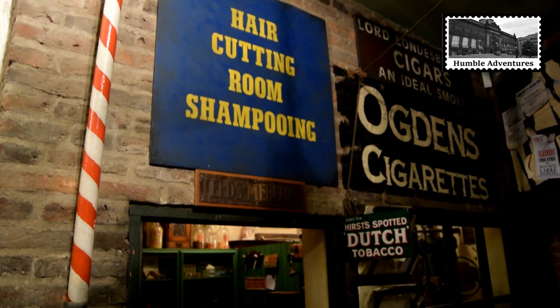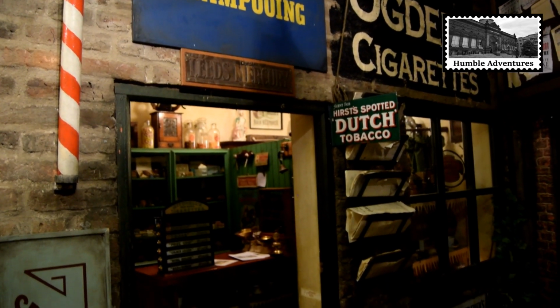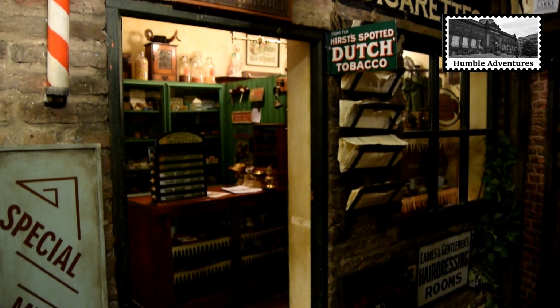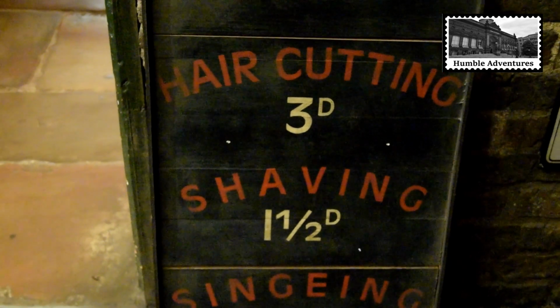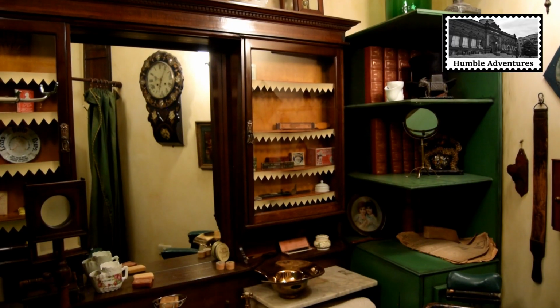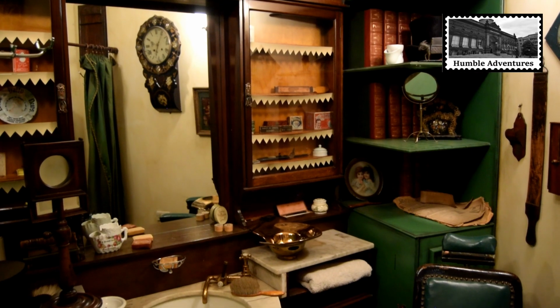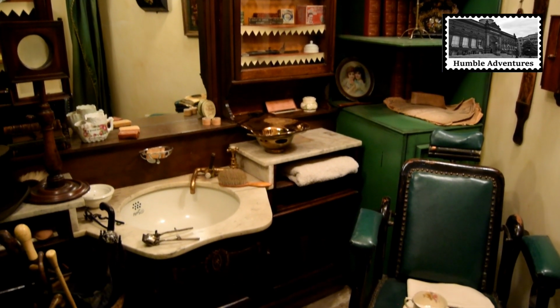The barbers again are quite similar to those of today. In fact, many modern barbers display the barber pole outside their shops, perhaps not fully understanding the negative history it represents. I won't go into details here about that, but I'll give a little explanation in the comments below about it, so if you're interested, don't forget to take a look at those comments after you've finished watching this video.